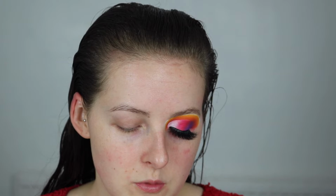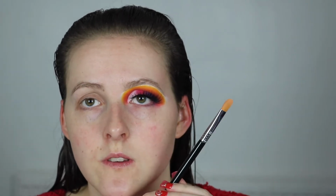She's okay. Anyway, so I'm going to put this all over my eyelid and carve out my eyebrows with the Sigma Concealer F75 brush, which looks like this.